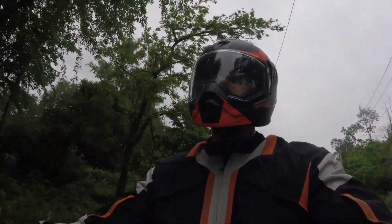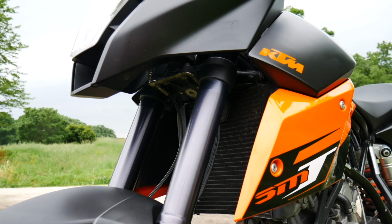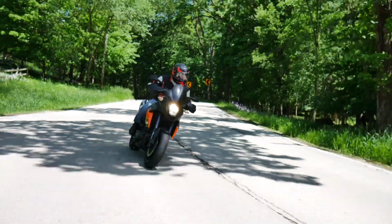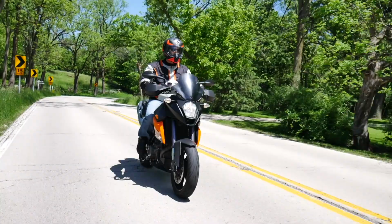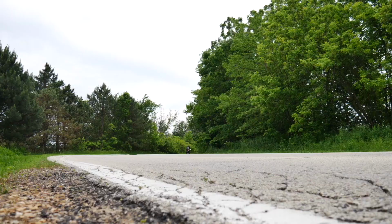So styling-wise, KTM is always known for being really aggressive in their styling. They don't make anything soft, and everything's jagged and hard-edged and pushing forward and just looks mean. This particular motorcycle, I think, reminds me of the old stealth bomber. It just looks tough and imposing. Not what I'd call beautiful, but it definitely has presence.